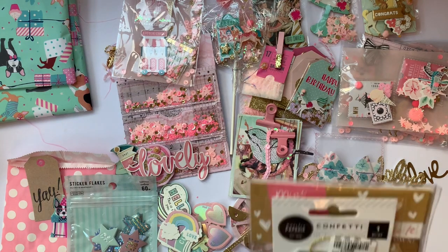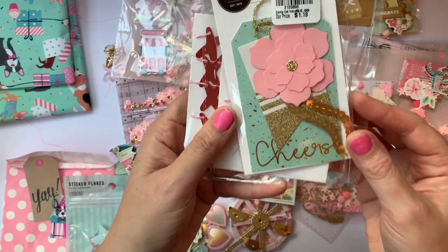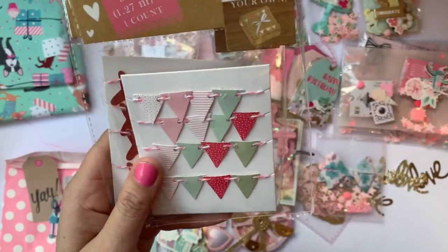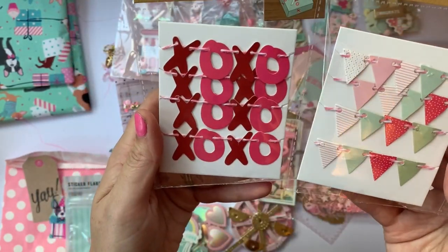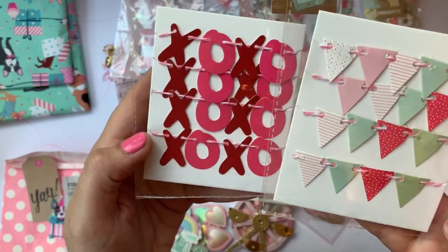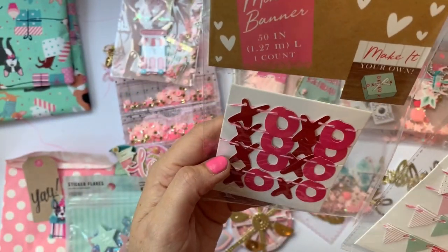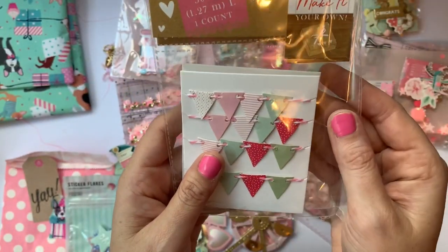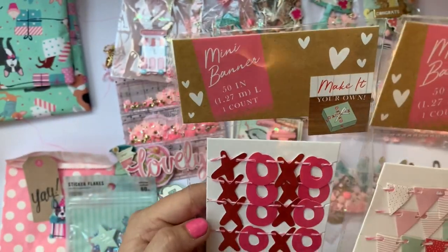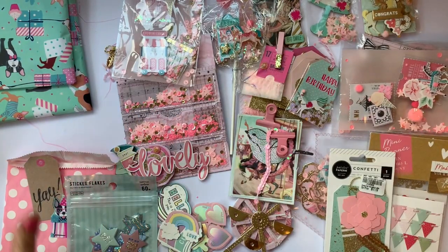Oh, wow. Look at this confetti gift tag from Pink Paisley. Beautiful, all those layers. And then look at these little buntings. Oh my gosh. So these must be Target dollar spot. And look at the tiny little buntings and the tiny X's and O's. Oh, it's like for packaging. Thank you. I love them. And that's such a cool idea. Love it. Love it. I will add that over here and here.